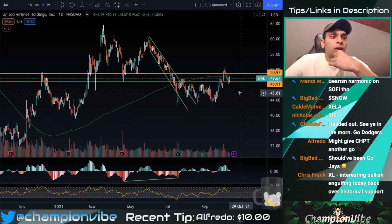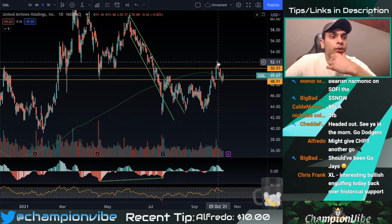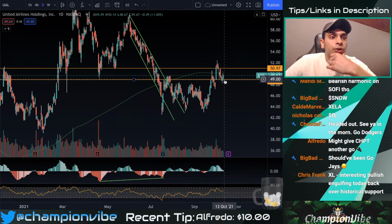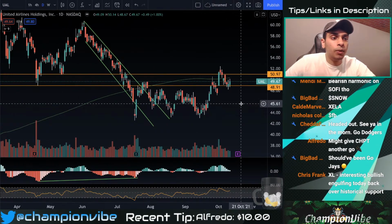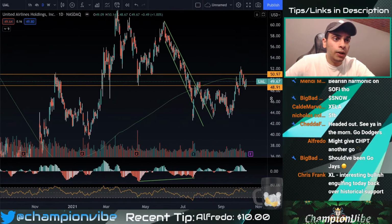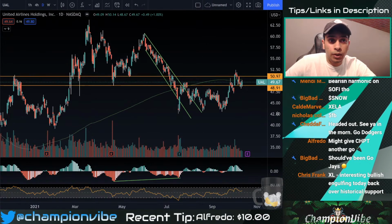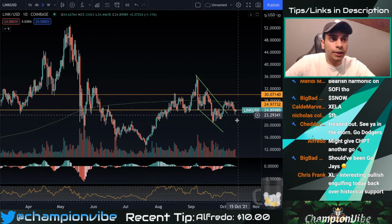UAL, it broke above 49, went up to around 52. Now it's trying to backtest 49. Hopefully it can hold above 49. It does say earnings on the 19th on TradingView, so keep that in mind if that's true. And yeah, that's really it. Hopefully it can hold 49. Chainlink probably depends on Bitcoin.